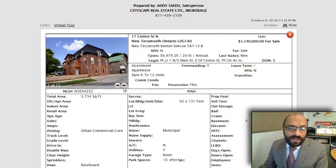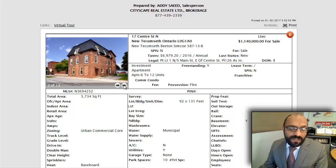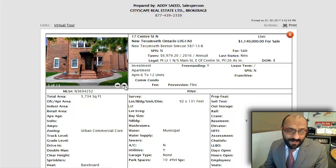New Tecumseh, 17 Center Street North. It looks like it's got a new roof in it. The building looks really, really nice. And a brand new door, freshly painted.